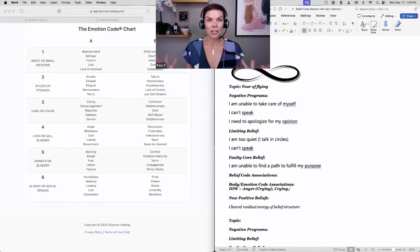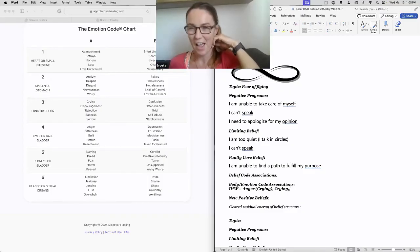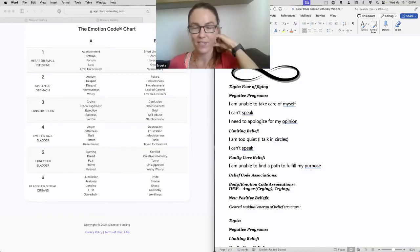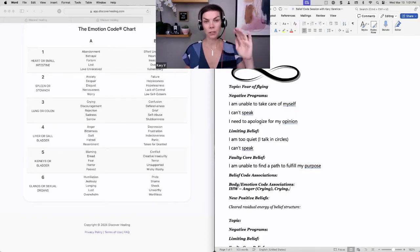We're vibrational beings, we're energetic beings. It's impossible to just be like, oh, that energy doesn't exist, or that thought isn't true anymore. Of course it's still there. Okay, so there we cleared all of that. So now we've cleared the entire structure. We've cleared the association.